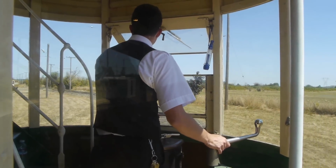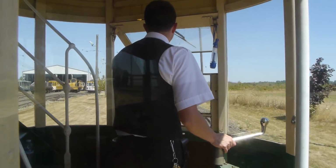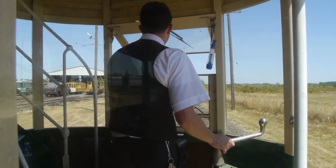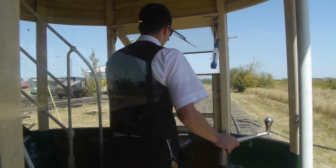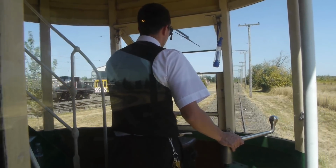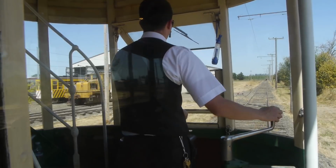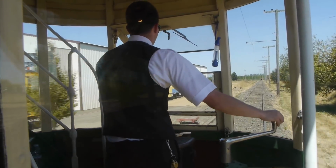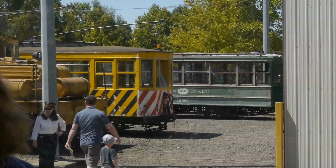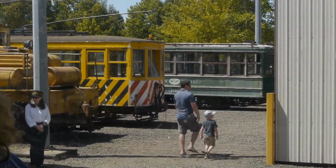The track kind of runs around the outside of Antique Powerland, but it doesn't have a complete loop. It's kind of a big U-shaped thing, but it's still a couple of miles long. Over here we can see the shops where they're working on the trolleys that they're going to restore, either to run on this line or to run in Portland. And that'll just be really fun.